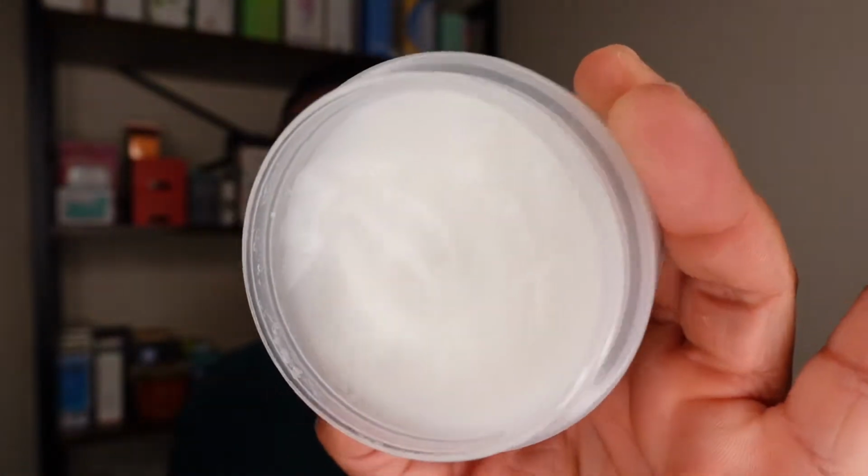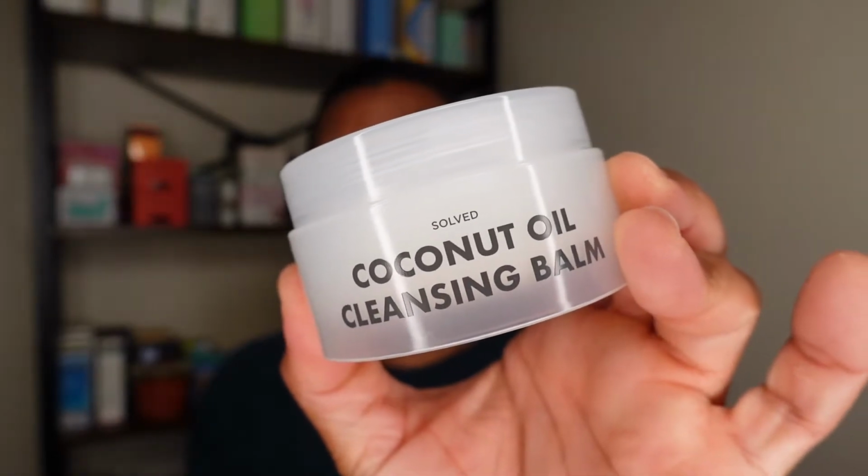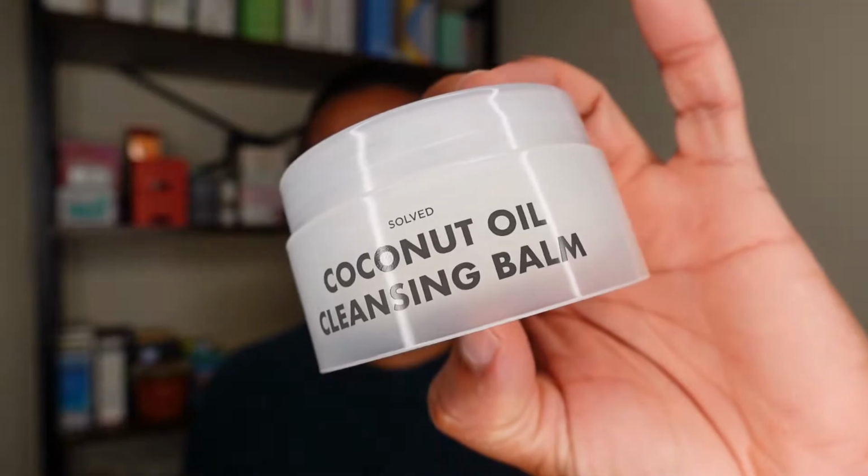But this is a nice, super lightweight cleansing balm. It's not very dense. It's got a creaminess to it, which is really nice. And it has this wonderful toasted coconut scent when you apply it, but there's no artificial fragrance or essential oils here. It's just that coconut oil. It's a pretty basic ingredients list, and it's also a fairly small size, something to keep in mind. You're looking at 86 milliliters approximately. Usually 100 is pretty standard for a cleansing balm.